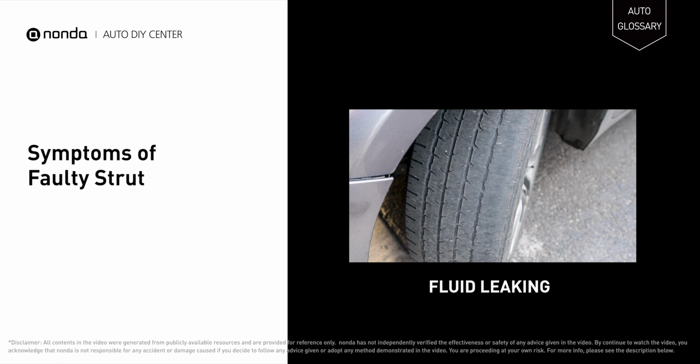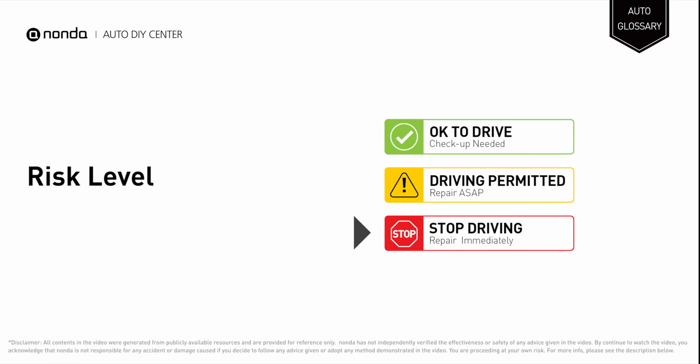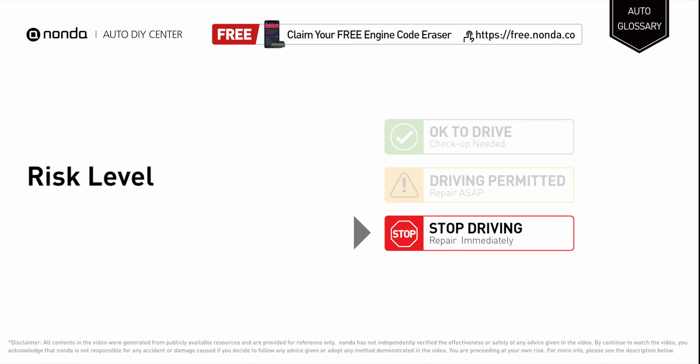Tires may be worn unusually, and they can also cause fluid leaking. Stop driving if you find these symptoms in your car, and repair your vehicle immediately.